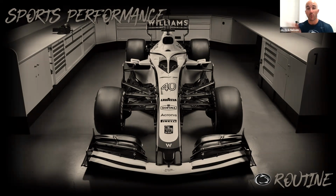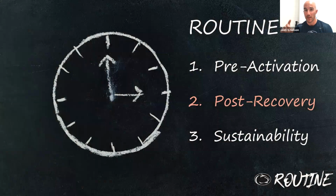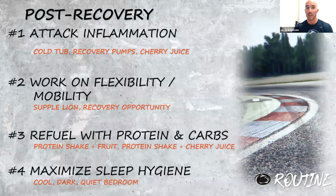It's the period of time before, okay? It's the period of time after, and it's the idea of finding repeatability. Okay, so we're going to term those pre-activation, that's before, post-recovery, that's after, and then sustainability is the idea that it is simple and realistic, something I can do every single day over time. Okay, today we're going to really focus on this post-recovery window.